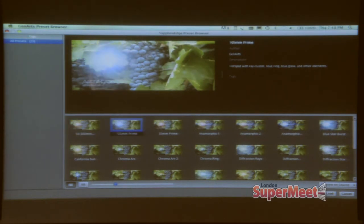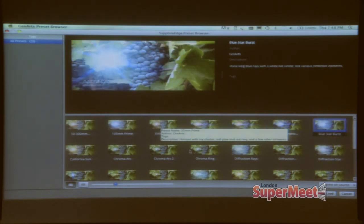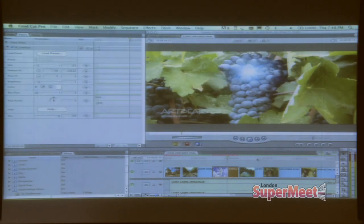So I can, again, scroll through some of these to find something I like. In this case, I think Blue Starburst is kind of a cool one. I can go ahead and load that, and it's then applied directly to my clip.